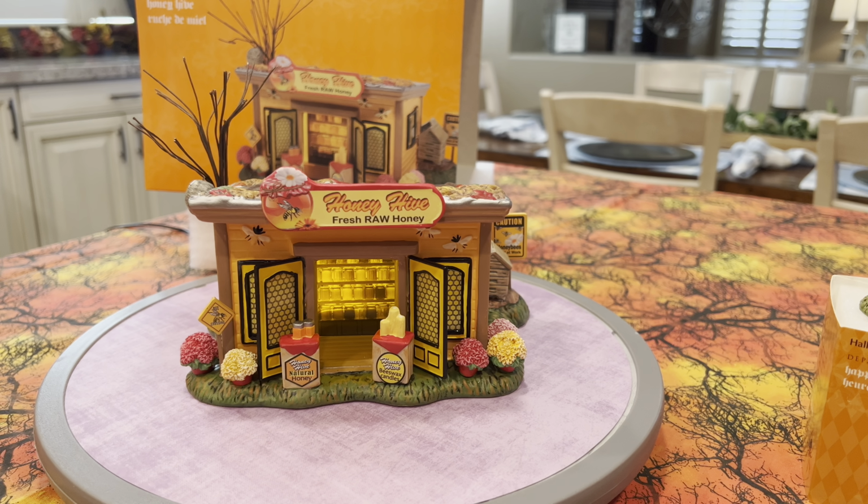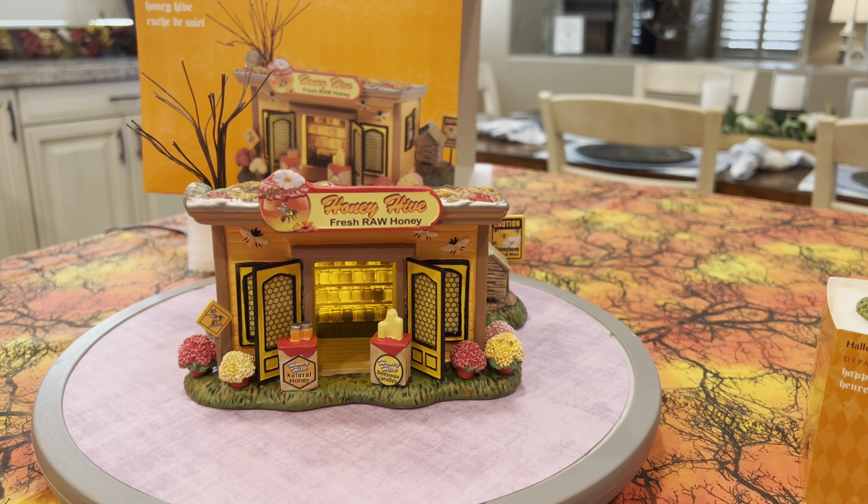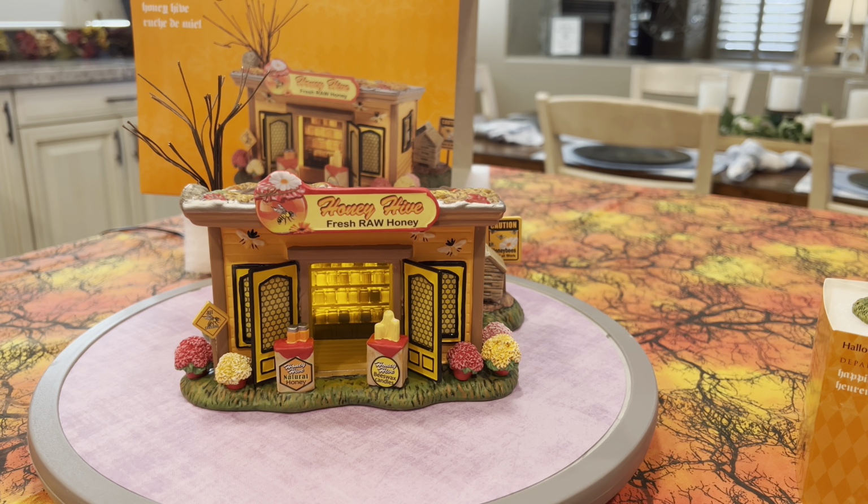It comes with several coordinating pieces. One of those pieces is a little bear digging his hand down in the honey jar.